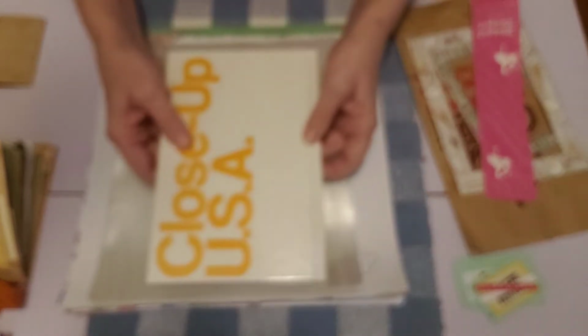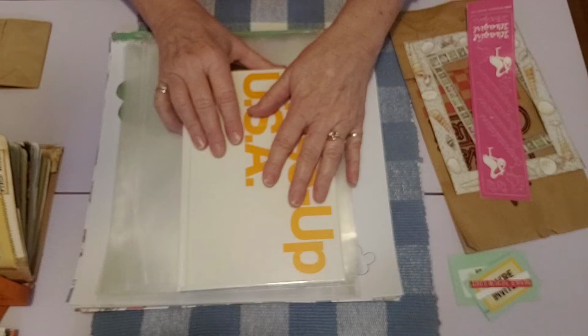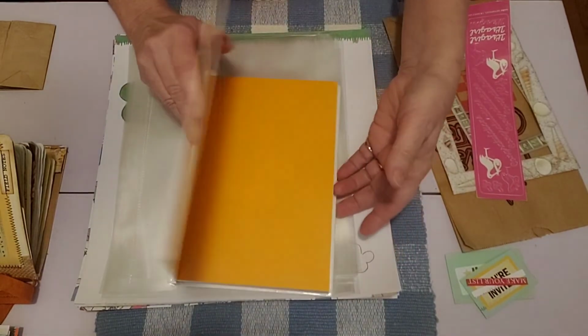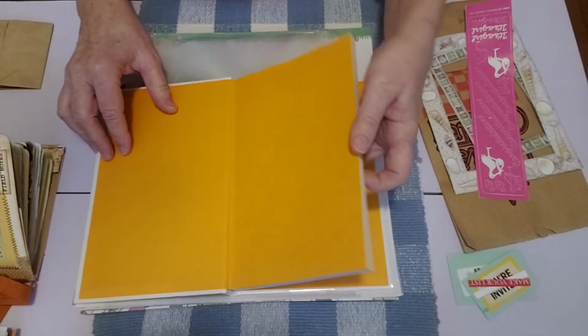This is a book from the map collection that I am making these journals out of, and I don't think I'm going to be able to use it. I have so many books, I just can't keep this one. So what's in here is, first of all, it's a hardback cover. So if you don't like the cover, you can cover it up with something else and make it into a journal or a glue book or whatever you want.